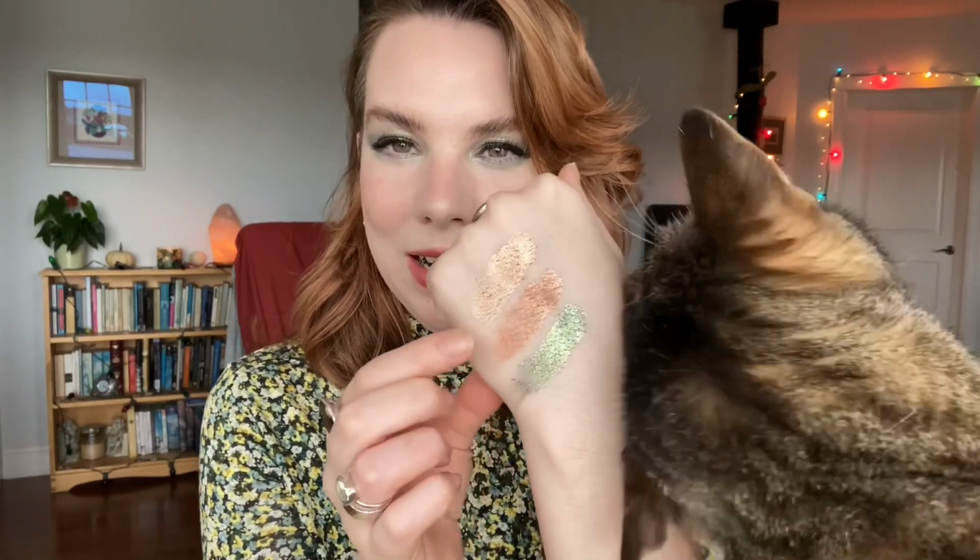Rose Gold is great. It's a really go-to type shade for me. It does have that rose gold feel and a bit of warmth to it, but it's not too orangey. It has a little bit of pinkiness in it. This has a more smooth metallic texture. I think Freddie likes it too.